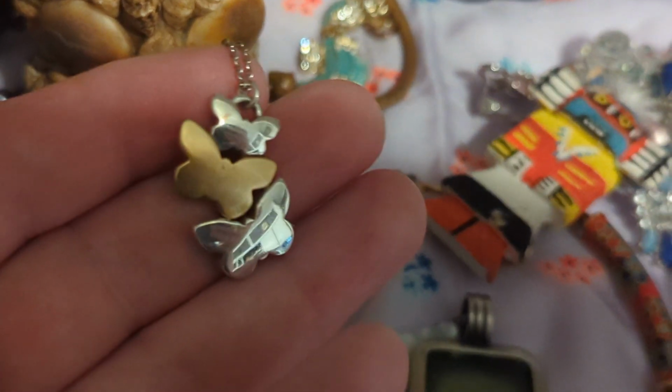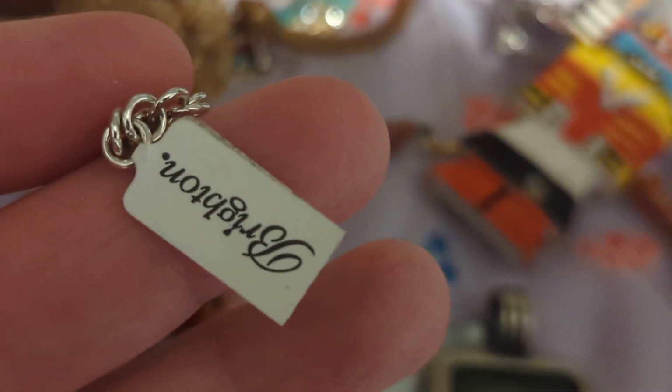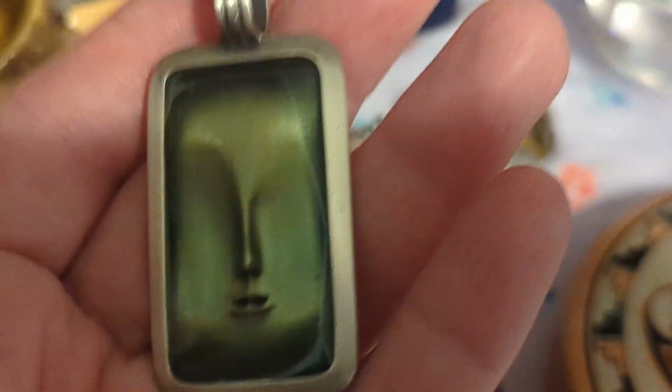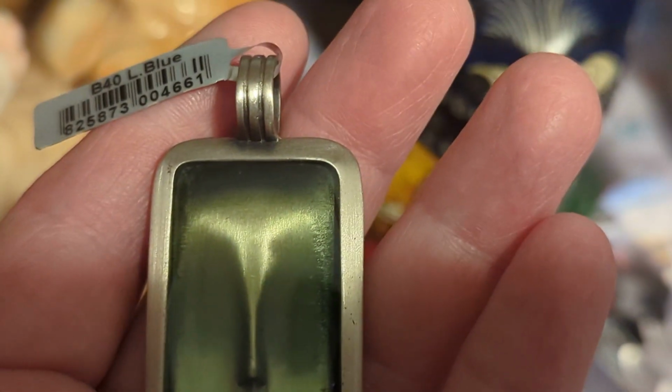Then I picked up this beautiful Brighton necklace with the 3 butterflies. It does still have its tag, which is pretty cool. So it is brand new. Does it have a price? $38. Wow. Okay, so I also picked up this pendant, which I thought was just so cool. I think this is glass. Look at the face in here.